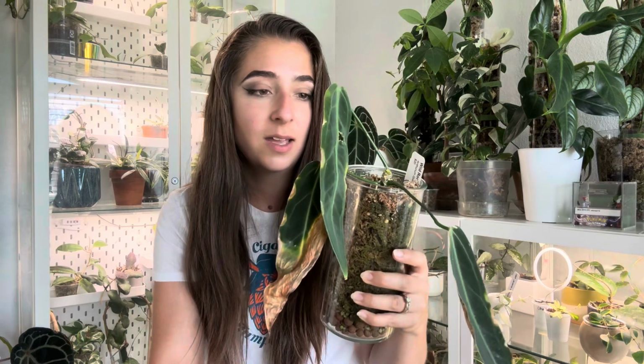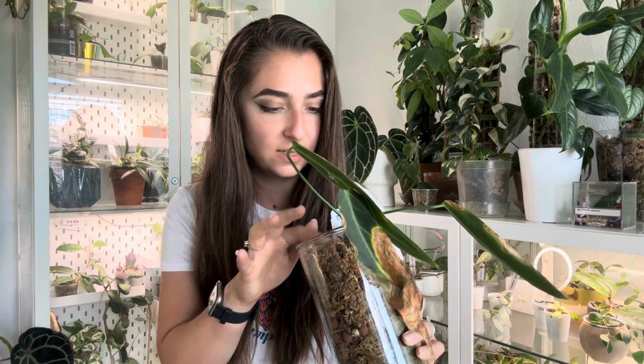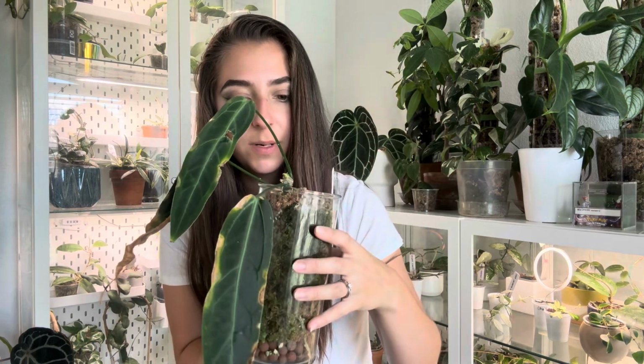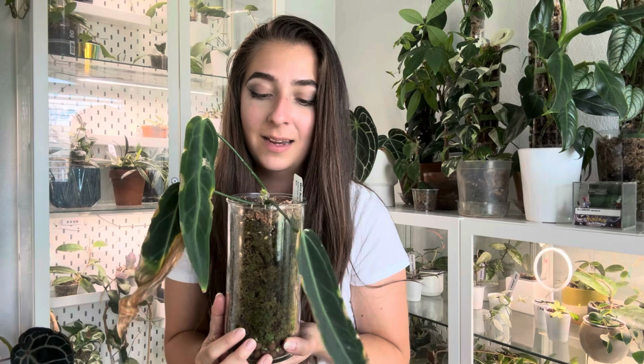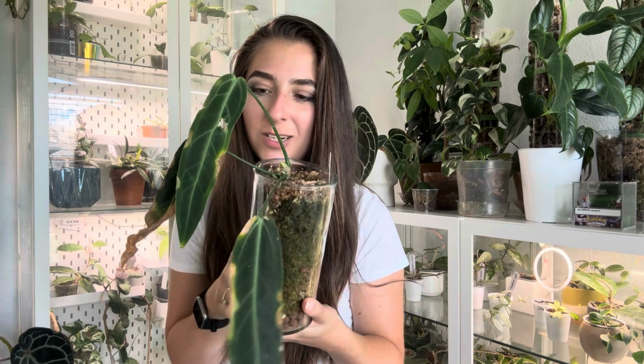I have been keeping it well watered, fertilizer, I've been on top of it. There's still a bunch at the base of the plant. So I'm just hoping I can get a couple leaves out of this massive growth spurt that's happening at the bottom here, and that'll solve the problem. But yeah, I'm a little sad. I do want this one to get better soon. I mean, she's still pretty. She's just a little crispy, just a crispy girl.